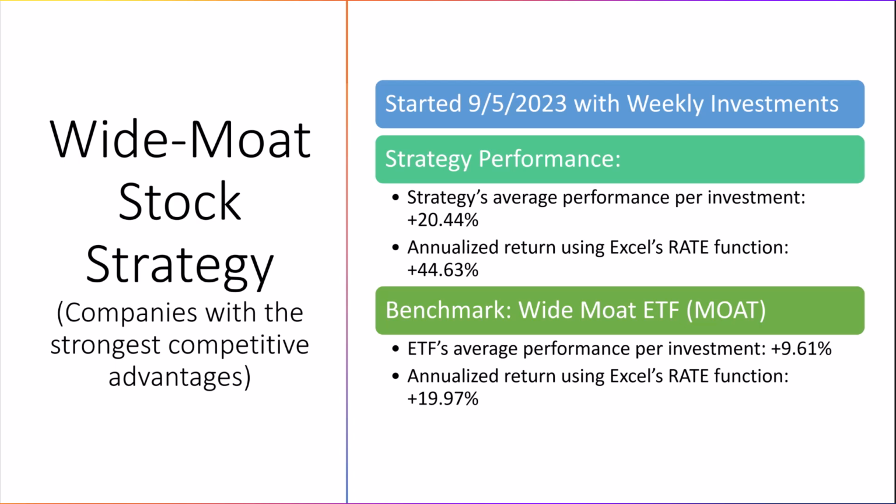Now, Morningstar offers an ETF that only invests in Wide-Moat stocks. So that ETF is the natural benchmark for this strategy. Its ticker symbol is MOAT. If we had instead invested in MOAT on the same exact days, we would have received a total return of 9.61% with the same holding period. Using Excel's rate function, that's an annual return of 19.97%. The strategy is also beating the S&P 500 by 17 percentage points on an annualized basis.